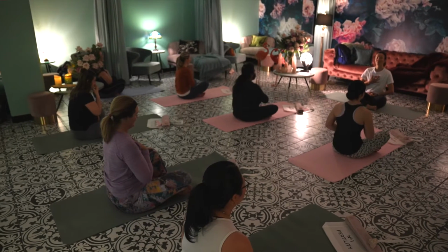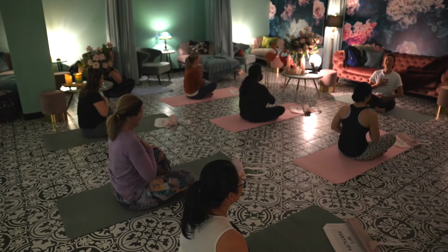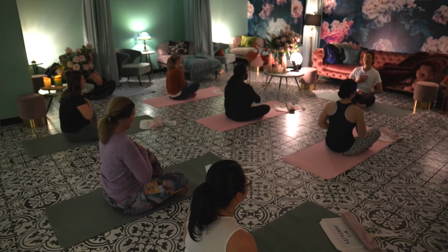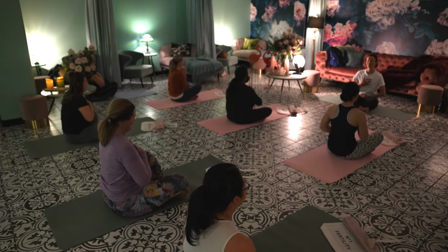At the beginning of each class, we like to set a sankalpa, please. So setting yourself a positive intention, and you're going to place this intention into your womb space. And your womb is your seat of creation. It's where our creativity is birthed and born as women, but it's also where we birth our children. So it's our center of creation. So taking your seed, planting that into your womb.